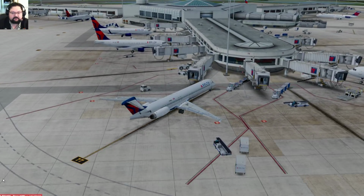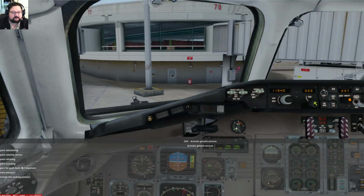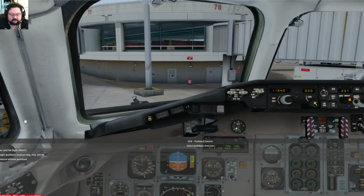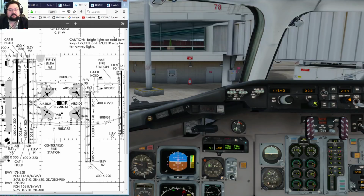Apparently we can't do any pushback or anything, so we're going to reset. Orlando ground, Delta 1818, Terminal 4, Gate 77 is ready for push. Information Mike. Delta 1818 is going to be runway 18 left, taxi via Hotel 3, Hotel Echo, hold short of Charlie. 18 left, Hotel 3, Echo, hold short of Charlie, Delta 1818. Transponder is mode Charlie. We are ready for push. Hello, Captain. We are ready for pushback.